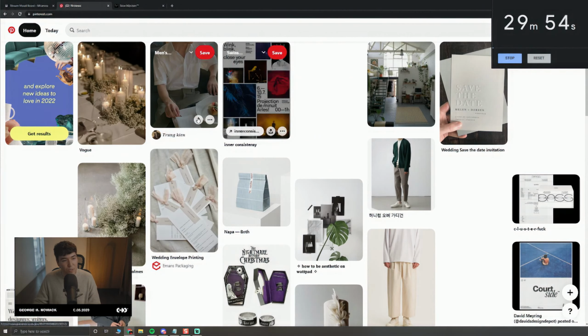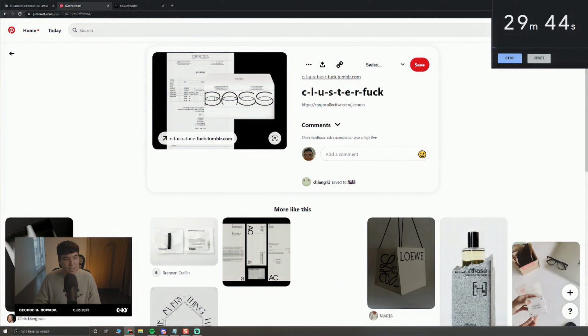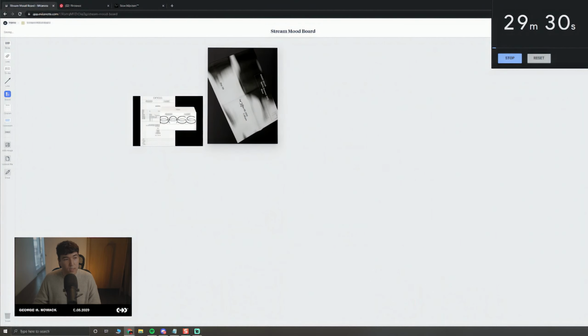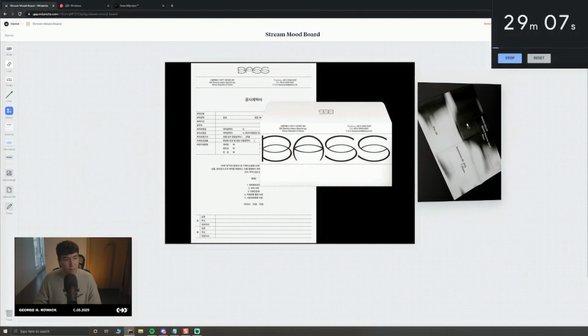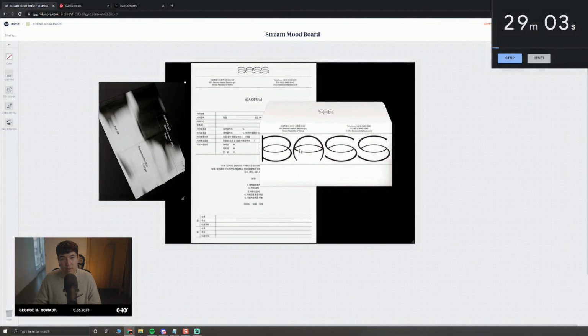I really like Pinterest because it auto searches stuff for you. I already know that this is the style that I like. I'm mainly just searching for as many images as I can. I really like this typography, but I really like the texture created from this here. They fit within the same aesthetic.